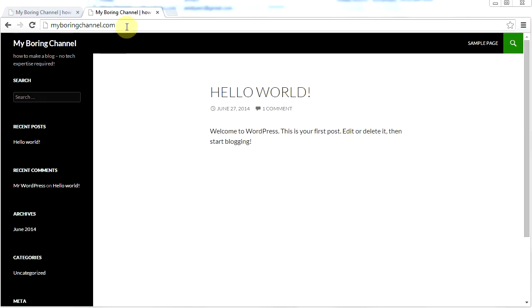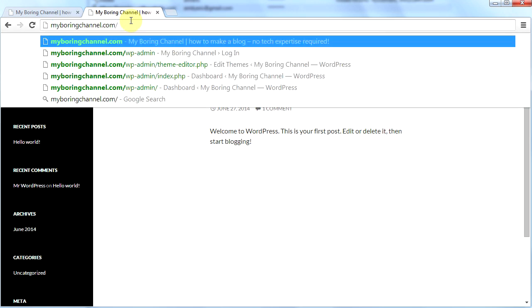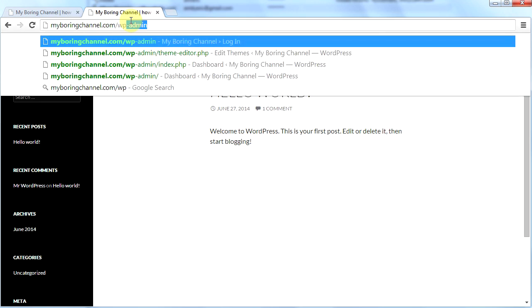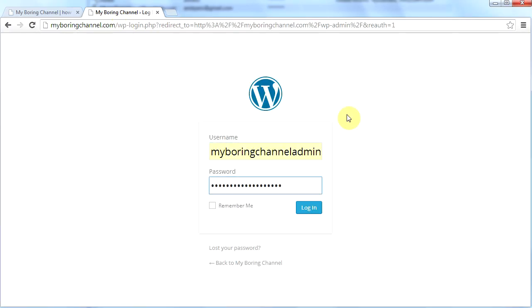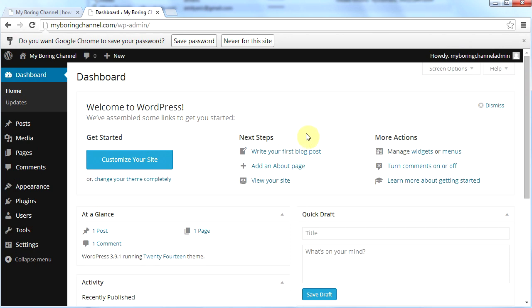Okay, step 1, logging into your website. Go to the end of your domain name, type a / and then wp-admin. Then hit enter. Now, type in the username and password that InMotion sent to you when you signed up and click login. Now, you're at your dashboard for the first time.